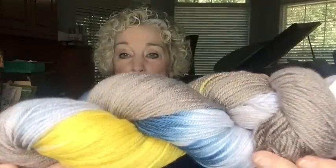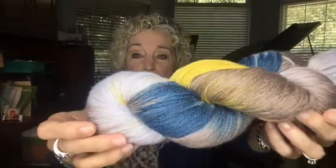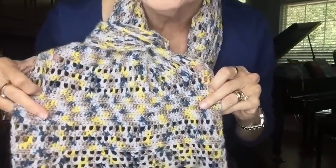Cashmere is a favorite of mine. I made a sweater out of part cashmere, and I'm going to release that pattern on Saturday. Cashmere, there's just nothing like it. It's just a wonderful, wonderful yarn. And this is the colorway of this yarn. It has the prettiest colors, and it is not stripy, as you can see. It is not stripy at all. The colors just appear and disappear, and the colors they selected are so gorgeous.